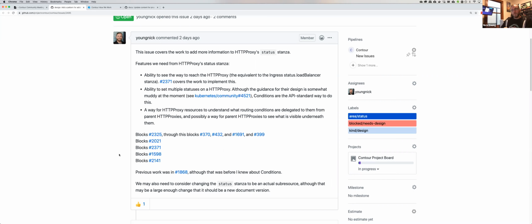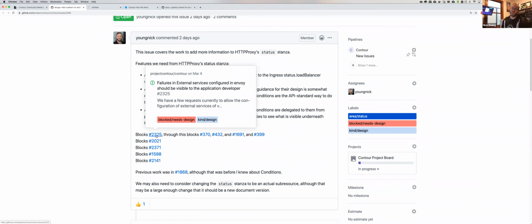And so you can say this. Basically, the way you do it in Go is that you define this thing as being a slice of interfaces, and then you make sure that the conditions you add all fulfill that interface, and then you can extend the conditions with additional fields by creating your own special conditions. So the idea here is that I'm going to add a slice of conditions to the status stanza of the HTTP proxy, and then start thinking about what special conditions we can add to cover some of the things that we need to do.